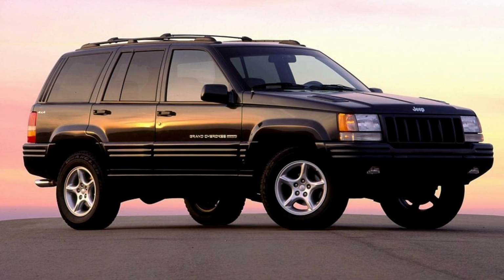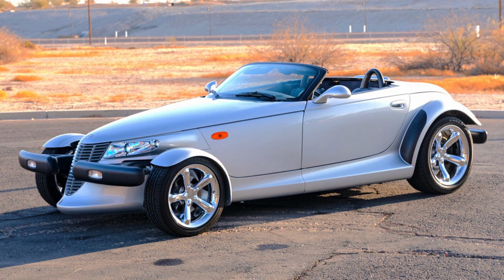Next up, we go to Dodge. Now, in the 1990s, Mopar was coming back. They were actually making cool things. We got the Ram RT, the Grand Cherokee RT, the Prowler, the Viper. They were actually making interesting stuff.